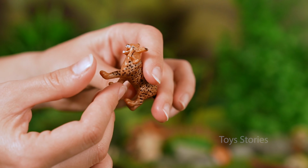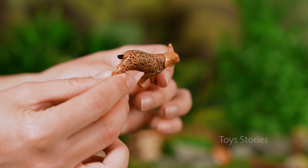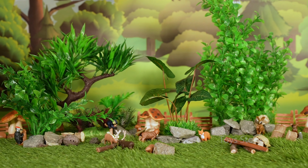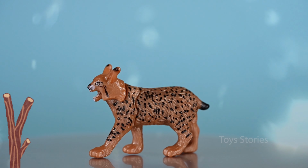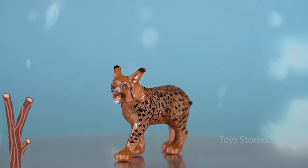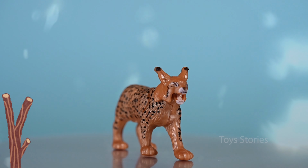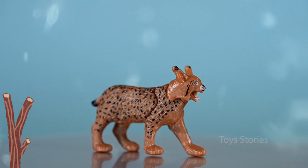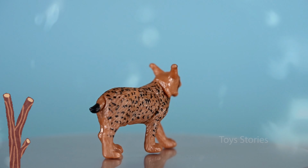Just like a super fluffy kitty. Lynxes have sharp claws and pointy ears to help them hunt for food. They're really good at sneaking around and pouncing on their prey.